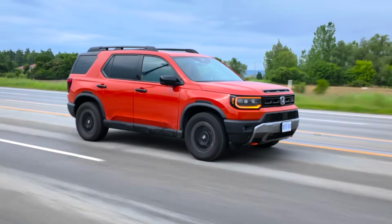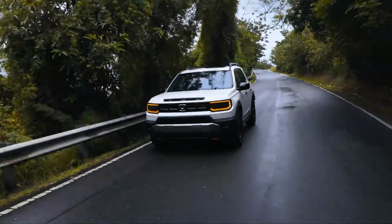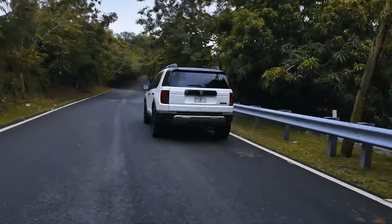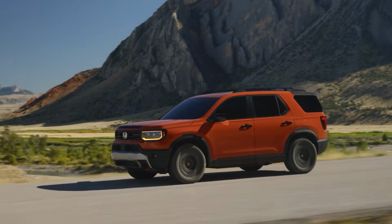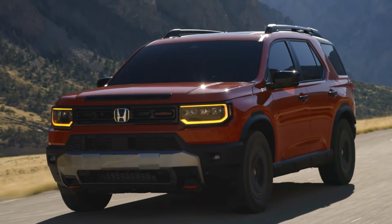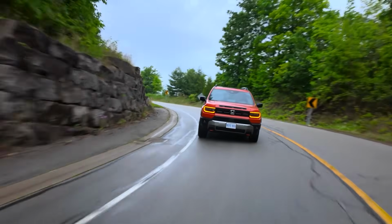More importantly, for 2026, every Passport now comes standard with Honda's new torque vectoring all-wheel drive system. That's a big shift. Previously optional, all-wheel drive is now baked into the formula. Honda claims this updated system reacts quicker than before, actively distributing torque side to side across the rear axle to improve traction and stability. In real-world driving, that translates to more confidence in bad weather and better composure when pushing through corners. So, on paper, this is a solid mechanical package.